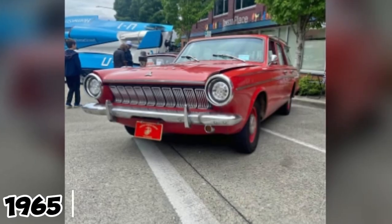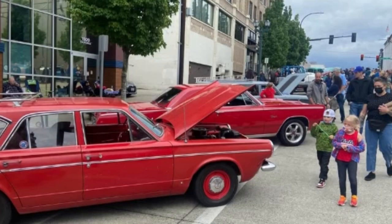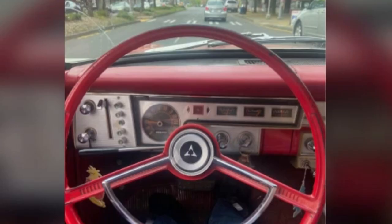Number 6. The 1963 Dodge Dart Wagon, priced at $6,000, located in Granite Falls, Washington. This car is in fairly good condition for its age and increasingly rare in the market. It remains drivable, with all features, including the factory radio, in working order. The floor is solid and rust-free, though rust is present near the rear wheels, which is reparable.